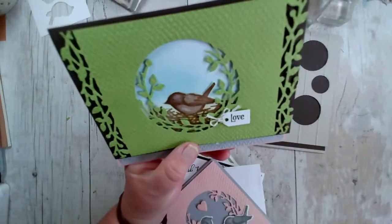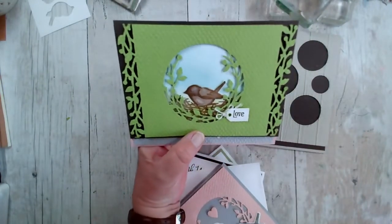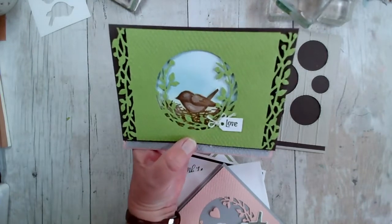I've then got this one, which I did a little bit more detailed work on the scenery behind. Hi Louise.